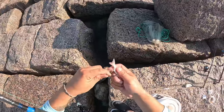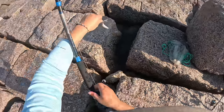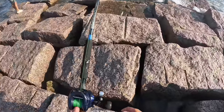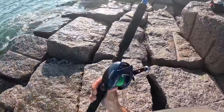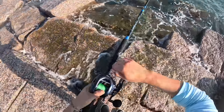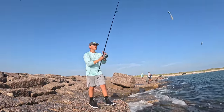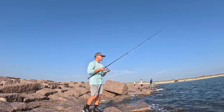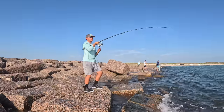That is so funny, guys. I caught that flounder on a little tiny mullet. Like this one, real small. And that was my first cast with this reel, and I don't even know how to cast it. It's so funny. Oh, that's a bird's nest. Nice.